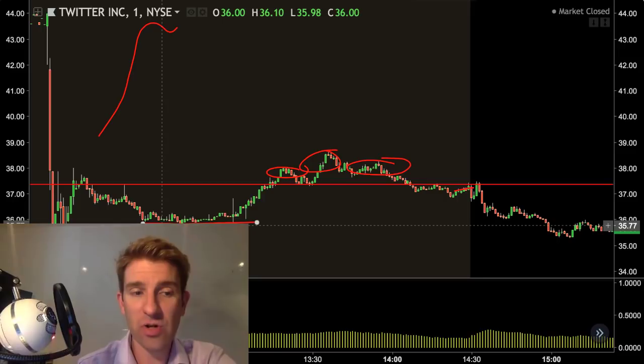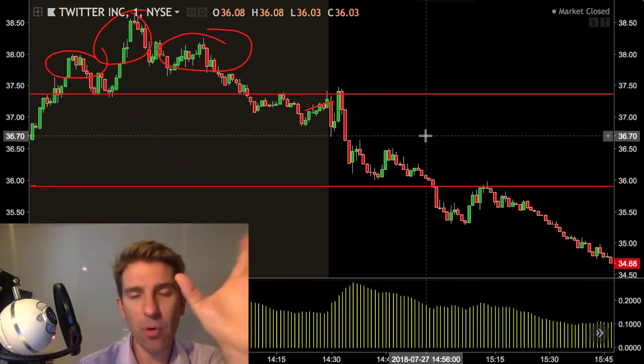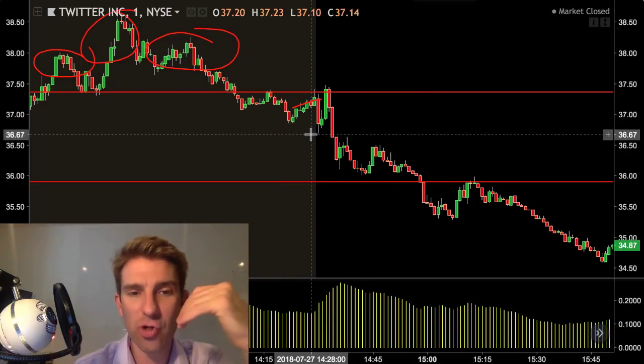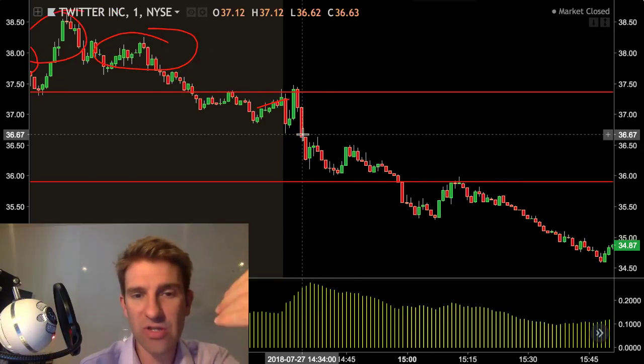We also got to watch out for that level of support. In fact, let's draw that in as we would do normally. There, so we're prepared, right? That's the important thing, to be prepared. We've got our trading plan, we know what we're going to do. Okay, it fails at support level and starts to drive lower. We want to get short as it starts to break intraday lows. 36.67, that's the time we're looking to get short.